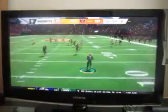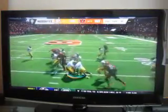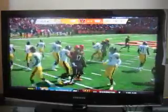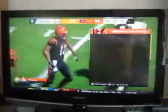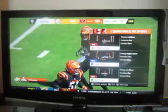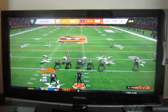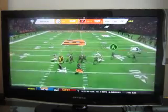Taking it about the 1, and a decent return out to the 27-yard line. The Bengals drive about to get going. There was still more than a minute to go in the half. Time to try to mount a drive.